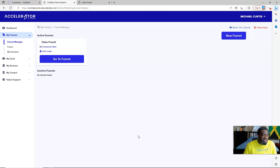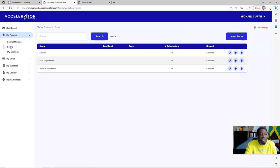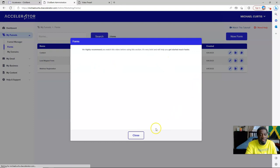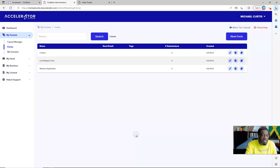So that's Funnel Manager. Now forms, we're going to forms, clicking forms. You get the same things. So here we have a video that's telling us about forms. We're gonna come back to that. We're gonna go to domains. So lead magnet form, we have a video. Webinar registration, we have a video. Let's go into domains.